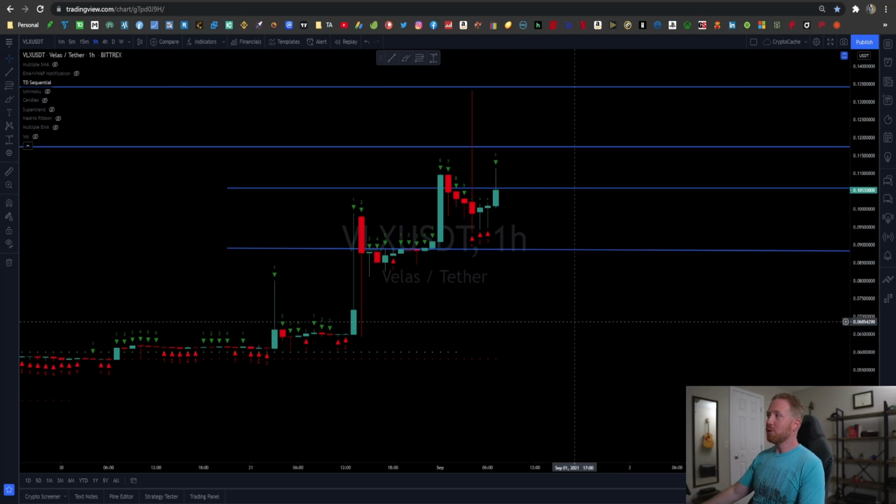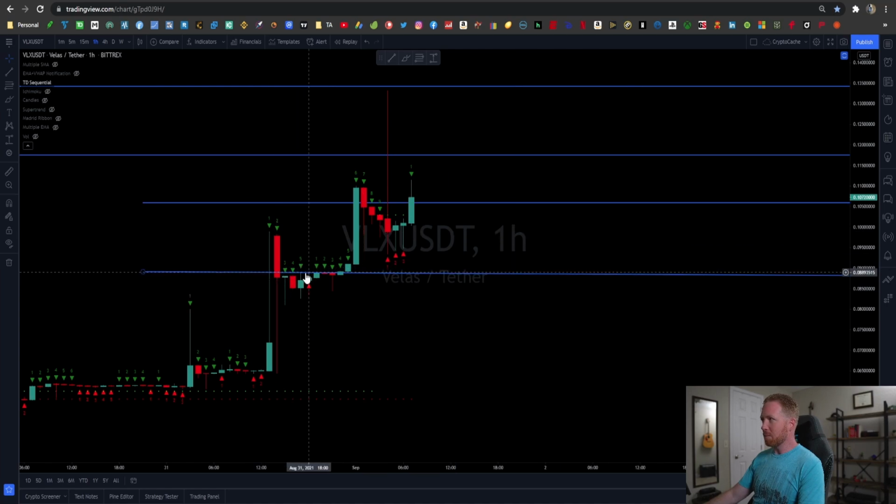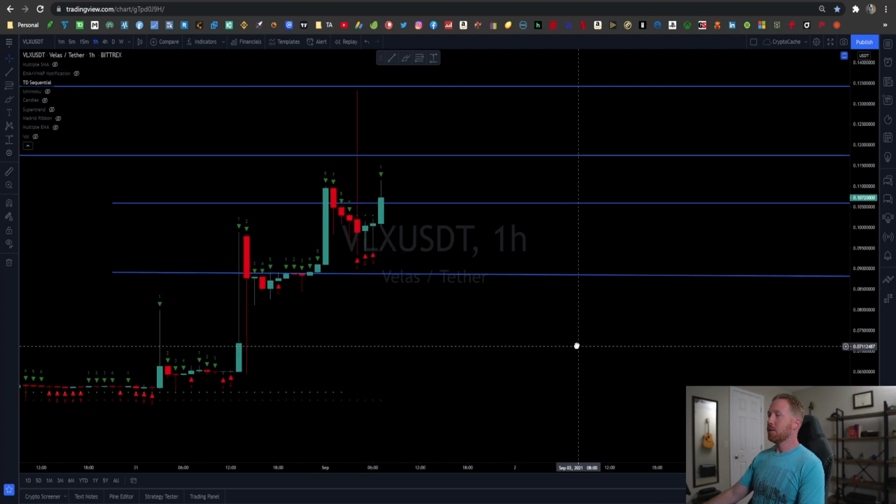Moving forward, though, we do need to be careful. We need to respect these support and resistance levels, because you can see we got a major previous resistance here, turned support. This was a resistance, now it might be a potential support. So we want to respect that.